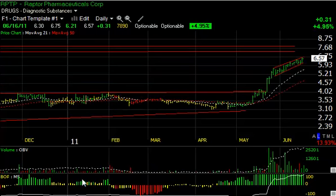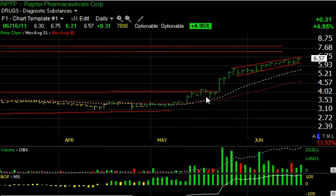Raptor, RPTP, just a fantastic pattern since the price volume surge and spike here in mid-May. The stock has been moving steadily higher in a nice little tight rising channel. I'm still looking for more upside to about 7.5, 8 short term.